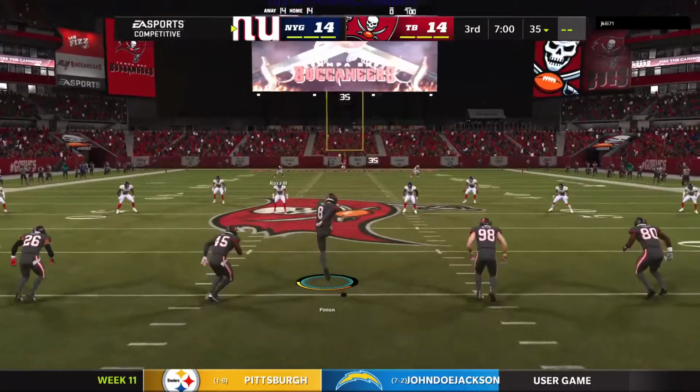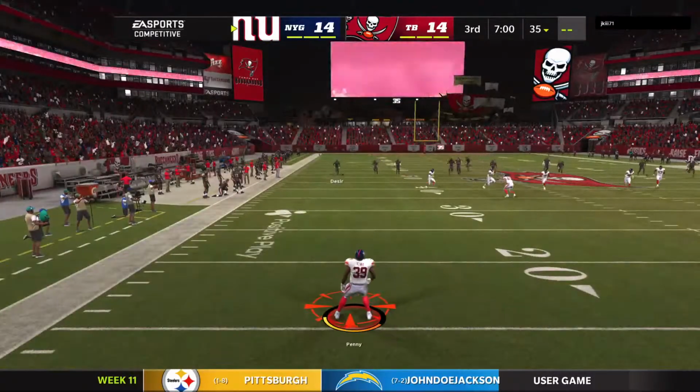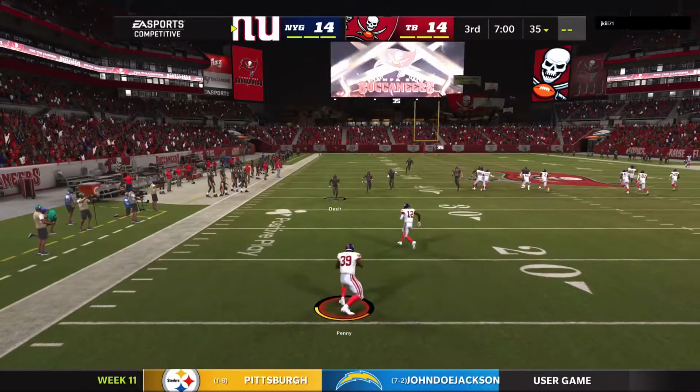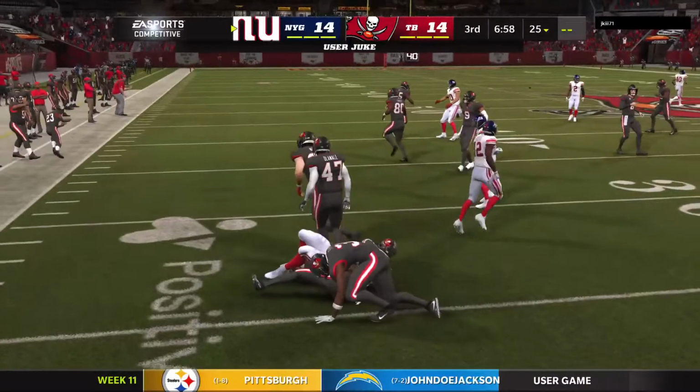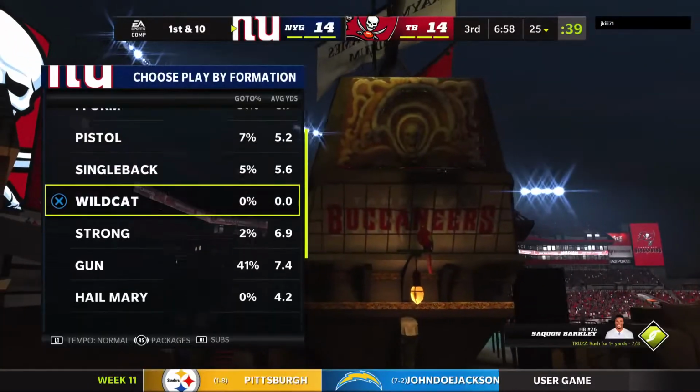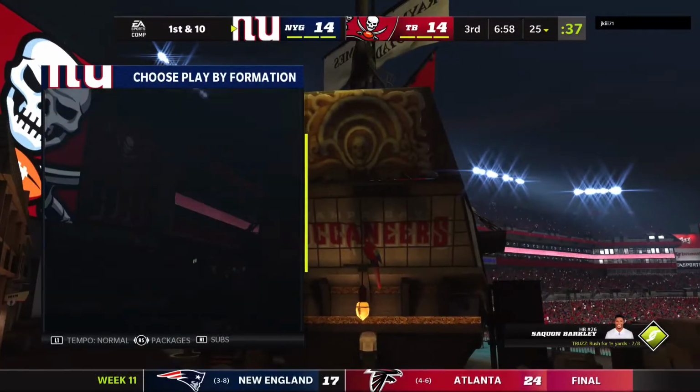And ready to get the party started for the 2nd half. It was an even 1st half, all tied on the scoreboard. And a short kick taken at about the 16. And he'll go down as this drive will start at the 25-yard line.